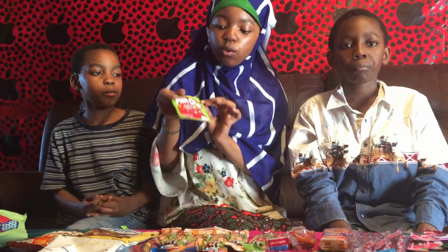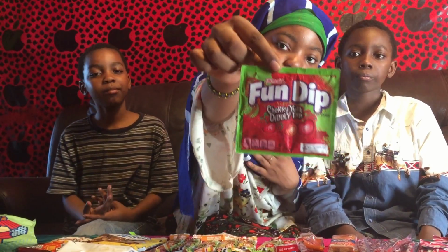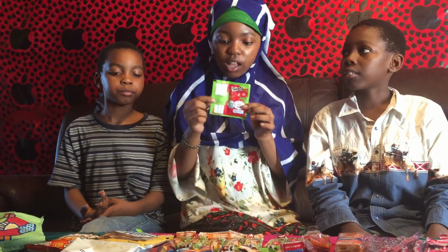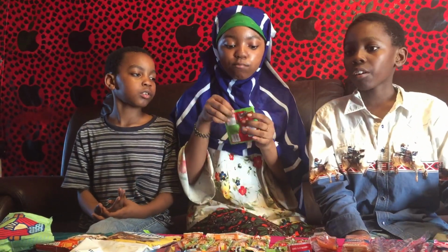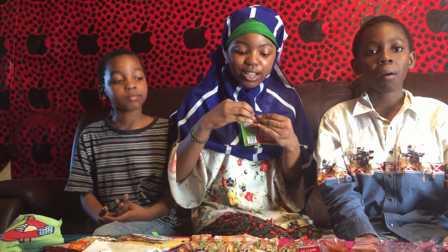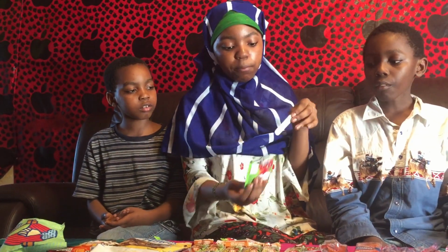Another Fun Dip, which is the red one we are voting between. Cherry Yum Diddly Dip. Yes. And this is so beautiful. It has such a pretty cover, and we're gonna be opening it up. And as you guys saw from the last Fun Dip, we're going to do the exact same thing. Open it up. Cut in three pieces.